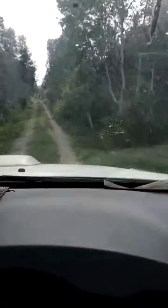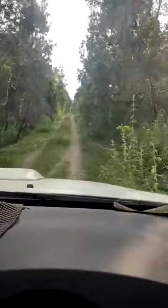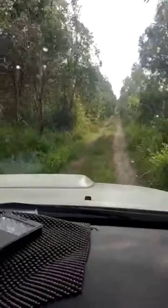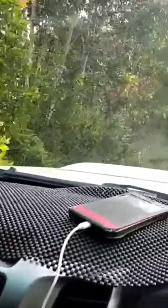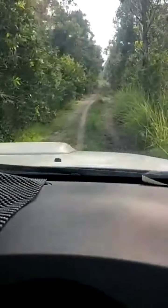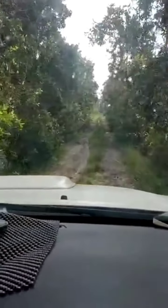We are entering the Gelam Forest now. It is a very, very nice place. We have a very good road leading to the forest, and if you can see, it is still very early in the morning, and it's very homogeneous. This is Gelam Forest. Yeah, I bring it closer now. I'm driving towards the forest, so we are driving through the Gelam Forest.